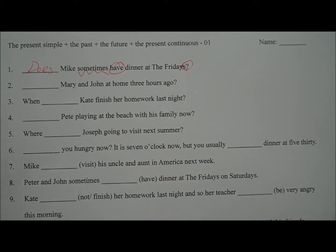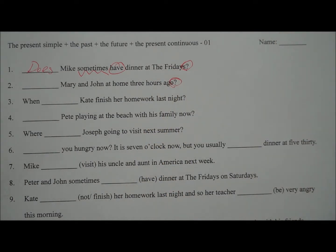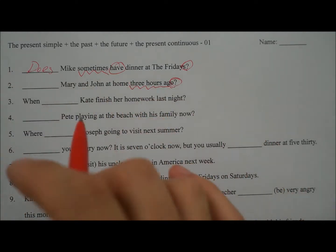Let's look at question number 2. Again, we notice that it's a question, but what tense is it? 3 hours ago. This is a time marker. We know it happened 3 hours ago, so it's the past. It's in the past. The past tense, again, we look closely at the sentence.